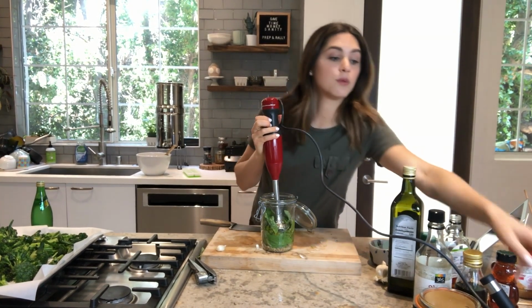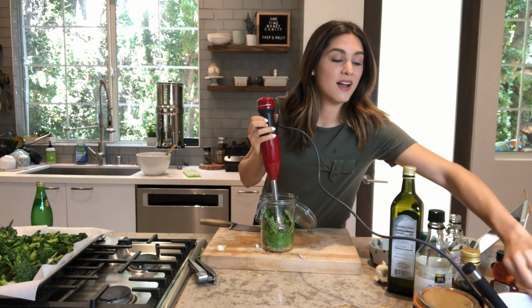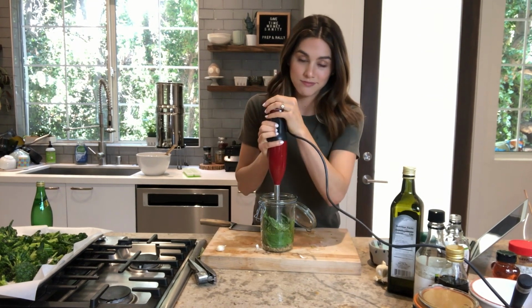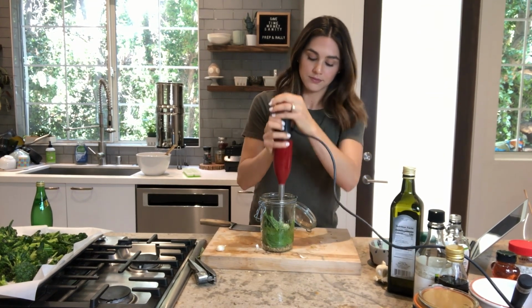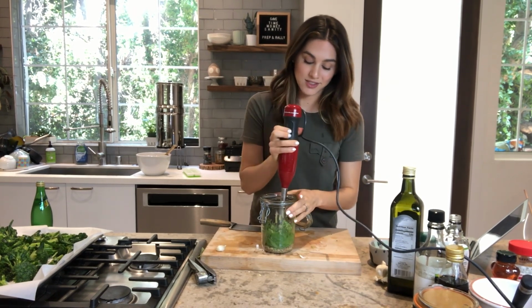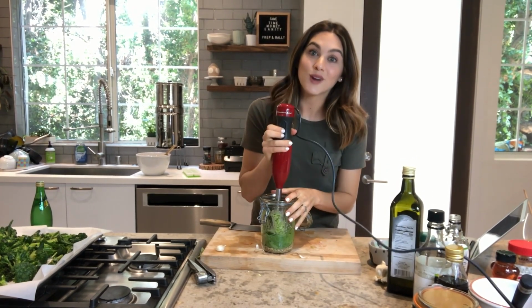So just stick your immersion blender in here. You could also do this in a food processor. It works just as well, but I just find this is so much easier because I'm going to be storing it in here anyways, so no mess. Okay, so just start pressing it down. And it starts to smell and look like pesto right away.